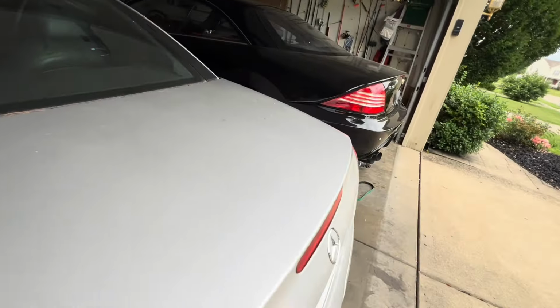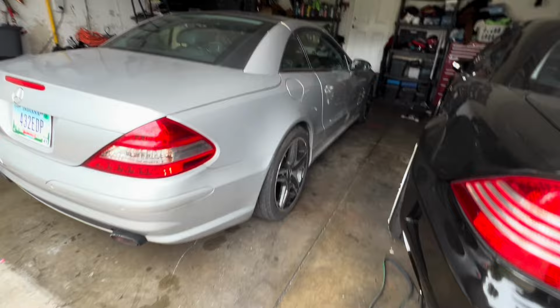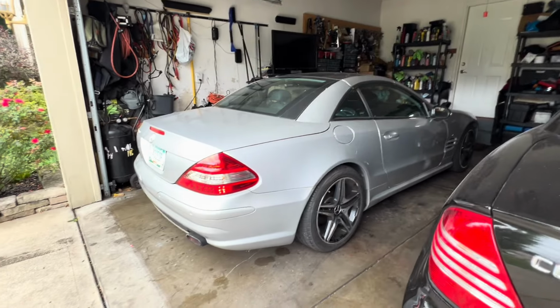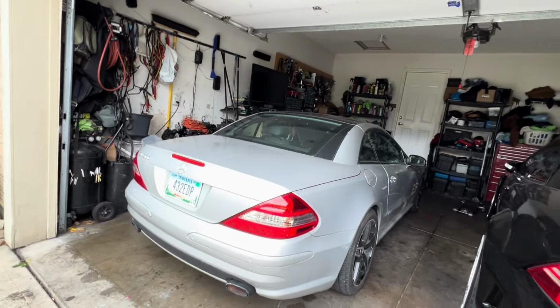All right, so more updates on the way as I make progress regarding these issues. But the suspension is done. It's routine for me at this point. I do them all the time. It's no big deal. It's going to drive and handle the way I expect it to. I'll put it to the test once the transmission is working again.